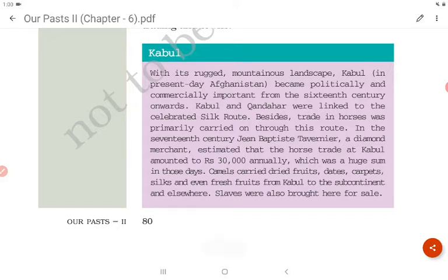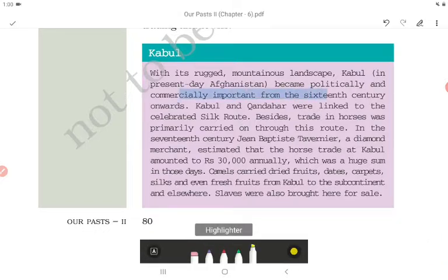Kabul. With its rugged, mountainous landscape, Kabul in present day Afghanistan became politically and commercially important from the 16th century onwards. Kabul and Kandahar were linked to the celebrated Silk Route. Besides, trade in horses was primarily carried on through this route. In the 17th century, Jean-Baptiste Tavernier, a diamond merchant, estimated that the horse trade at Kabul amounted to 30,000 annually, which was a huge sum in those days. Camels carried dried fruits, dates, carpets, silks, and even fresh fruits from Kabul to the subcontinent and elsewhere. Slaves were also brought here for sale.